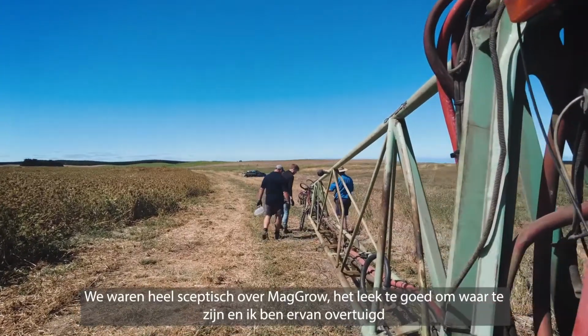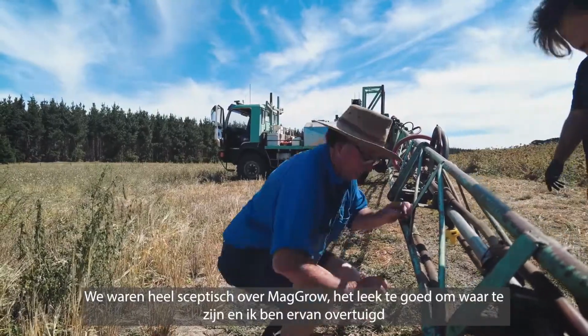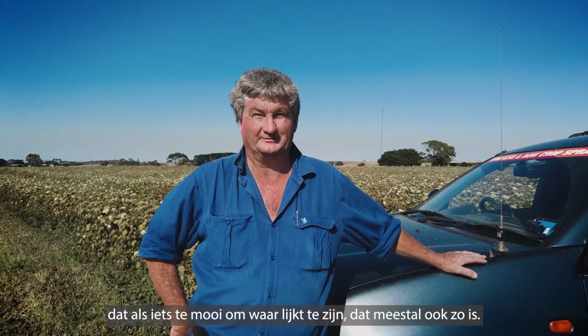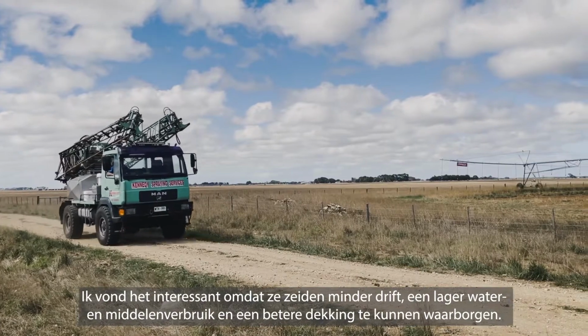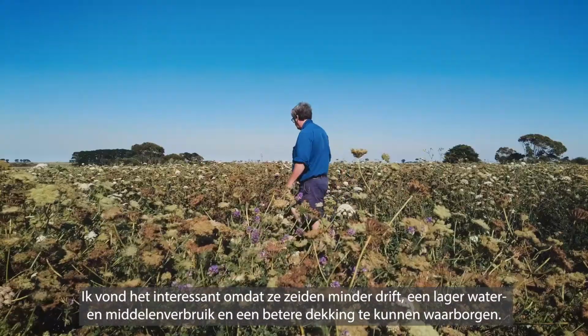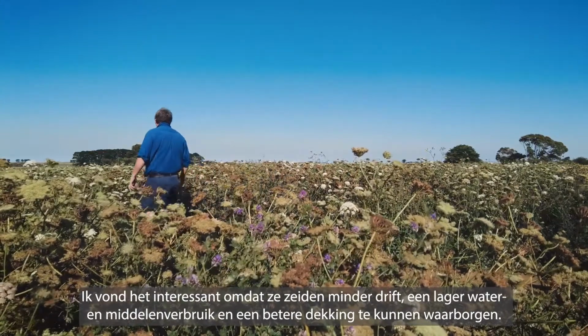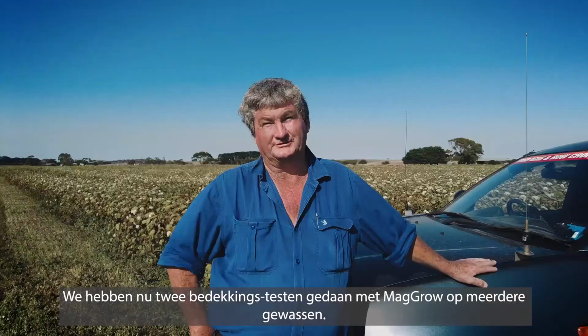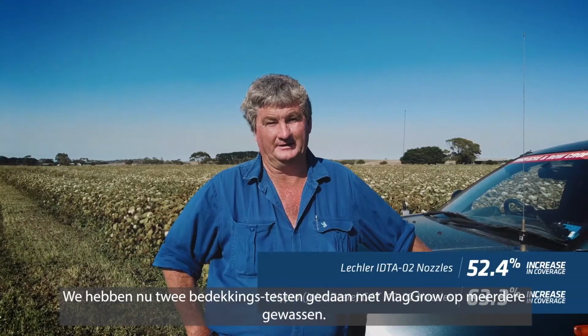We were very sceptical when we looked into Magro. It looked too good to be true, and I'm a big believer if it looks too good to be true, 9 out of 10 it is. I like the fact that some of their points were drift reduction, less water, less chemical use, and better coverage. We've now done 2 coverage studies with Magro in various crops.